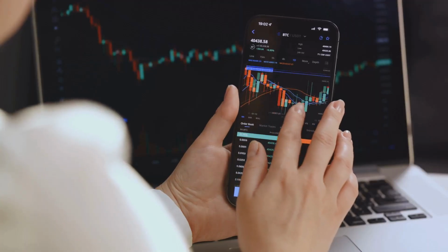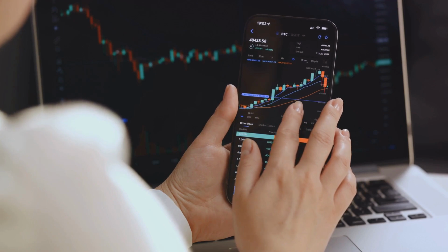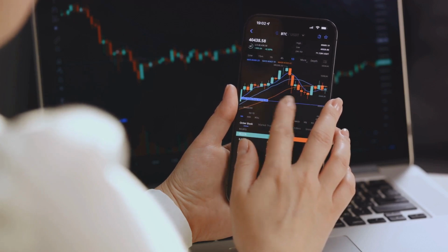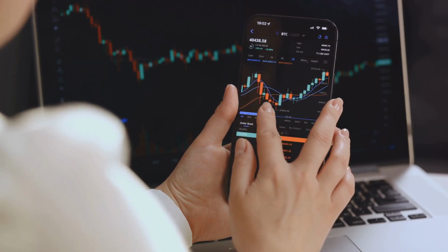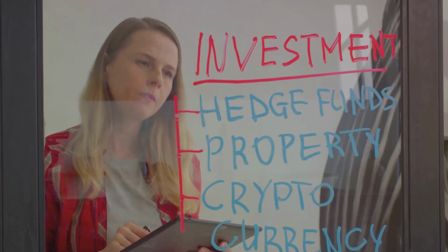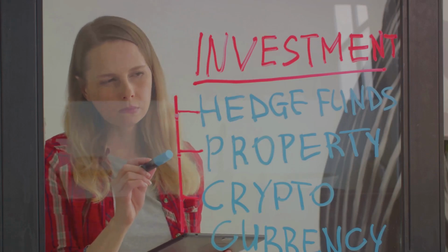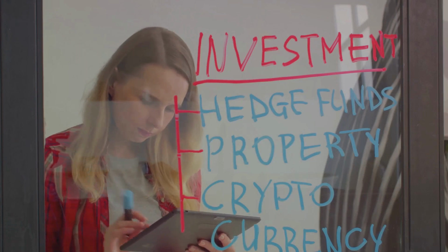First up, we have position sizing. This is essentially the part of your portfolio you're willing to risk on a single trade. For example, let's say you're a cautious investor. You might risk just 1% of your portfolio on a single trade. This way, even if the trade doesn't pan out, the impact on your overall portfolio is minimal.